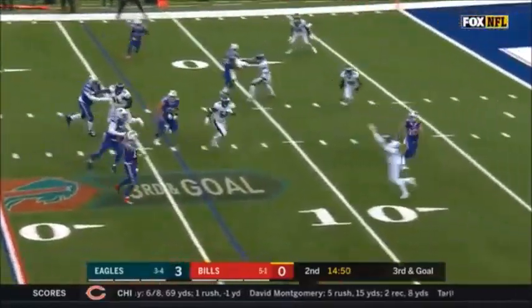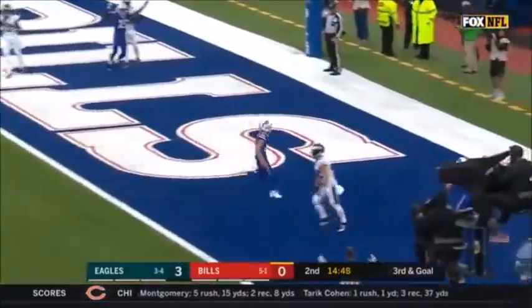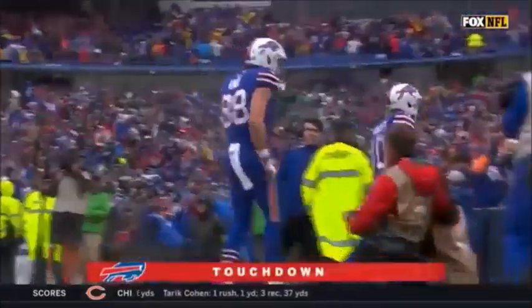Allen. Catch made. Touchdown, Buffalo! Cole Beasley.